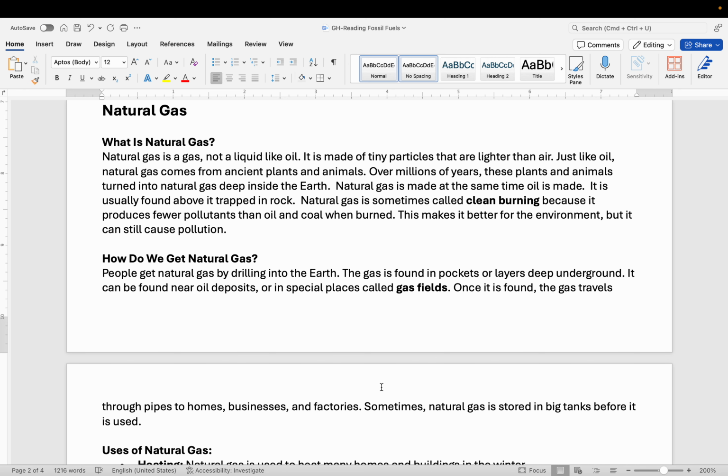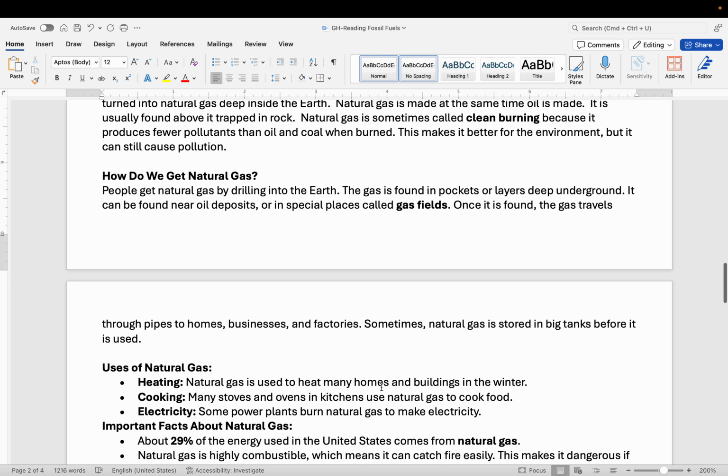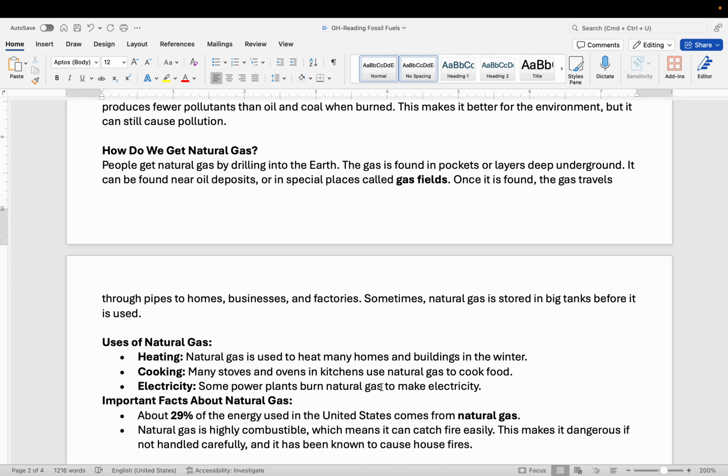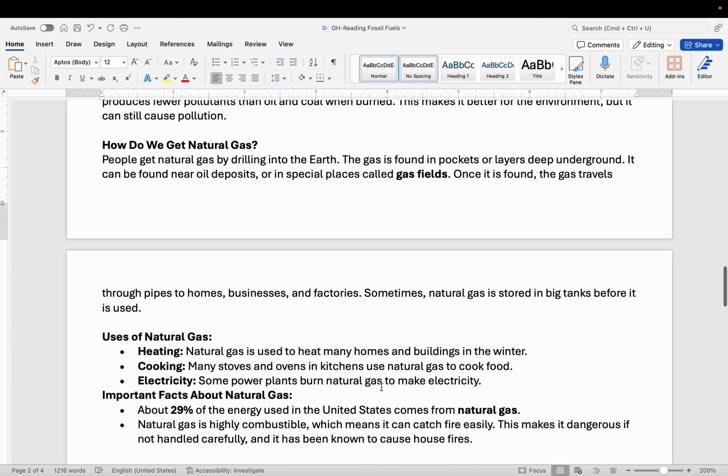How do we get natural gas? People get natural gas by drilling into the earth. The gas is found in pockets or layers deep underground. It can be found near oil deposits or in special places called gas fields. Once it is found, the gas travels through pipes to homes, businesses, and factories. Sometimes natural gas is stored in big tanks before it is used.